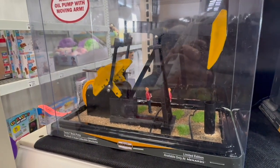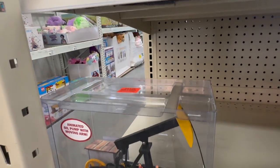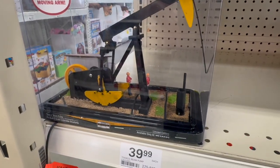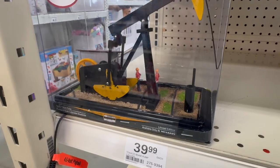This Texaco oil pump was the first new item to catch my eye. At $39.99, it's not too bad. And then you still have the 11% rebate that Menards is offering right now.